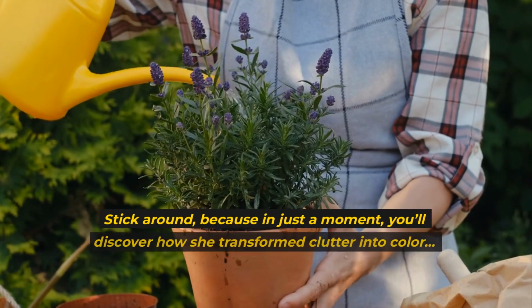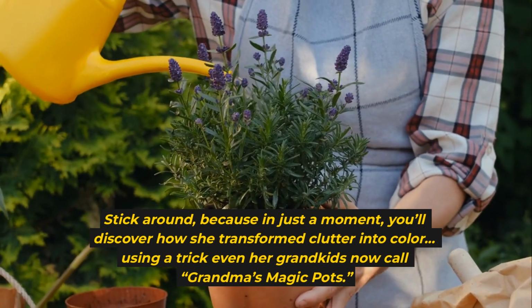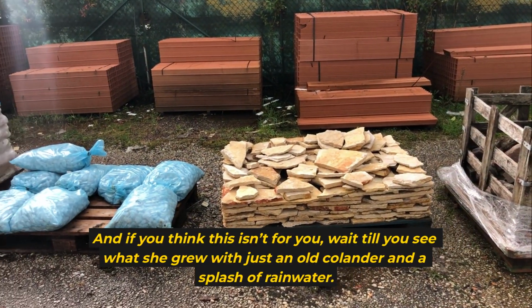Stick around, because in just a moment, you'll discover how she transformed clutter into color. Using a trick even her grandkids now call grandma's magic pots. And if you think this isn't for you, wait till you see what she grew with just an old colander and a splash of rainwater.